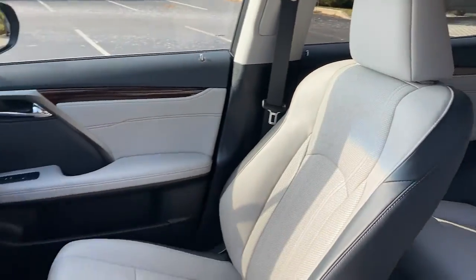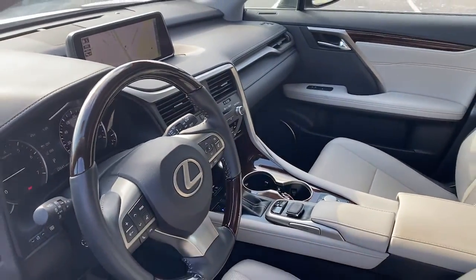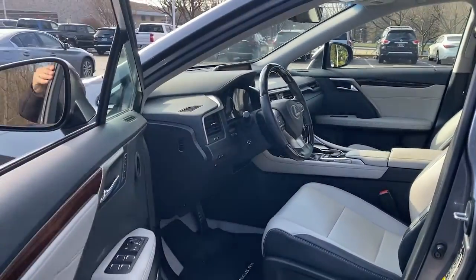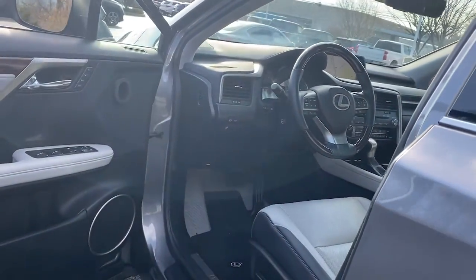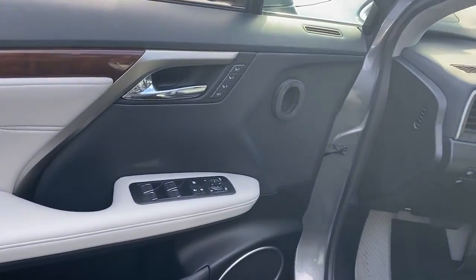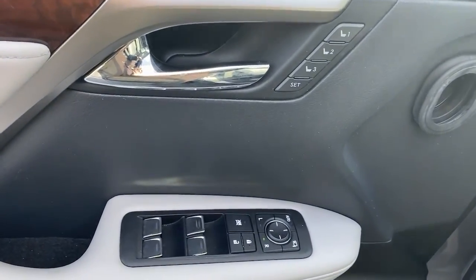These are just some of the great options this vehicle comes with: keyless entry, satellite radio, lane keeping assist, adaptive cruise control, keyless start, power passenger seat, backup camera, heated mirrors, fog lamps, power liftgate.